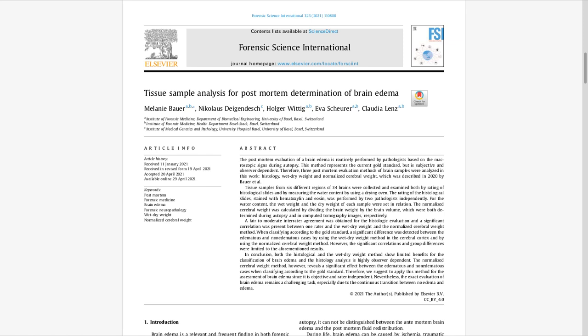Fascinating. What else? Another method is called the wet-dry weight method. Okay, that sounds interesting. This one's pretty cool. They basically take a sample of the brain tissue and they weigh it, and then they dehydrate it completely, remove all the water. So you're finding out how much water was in there in the first place. Exactly. By comparing the wet weight to the dry weight, they can get a sense of how much water was in the tissue, which can indicate edema. It's like weighing a grape and then weighing a raisin. That's a great analogy. The grape's full of water, the raisin's all dried up. So you can tell if the brain was more like a grape or a raisin, so to speak.